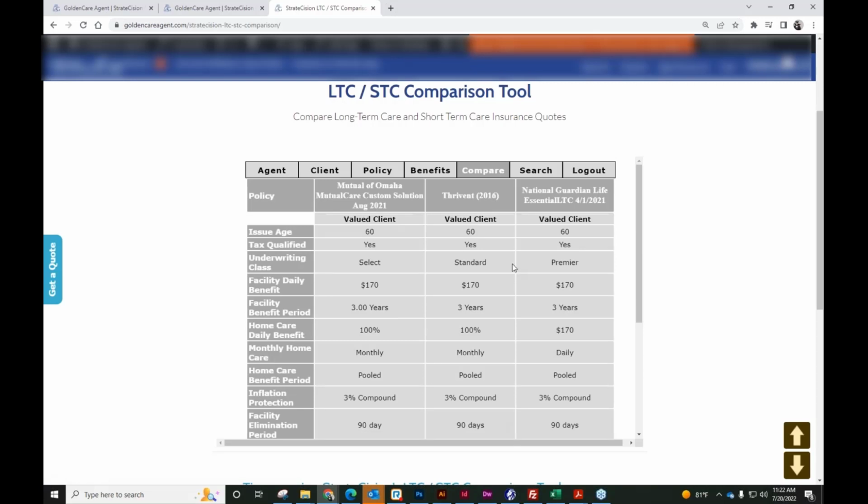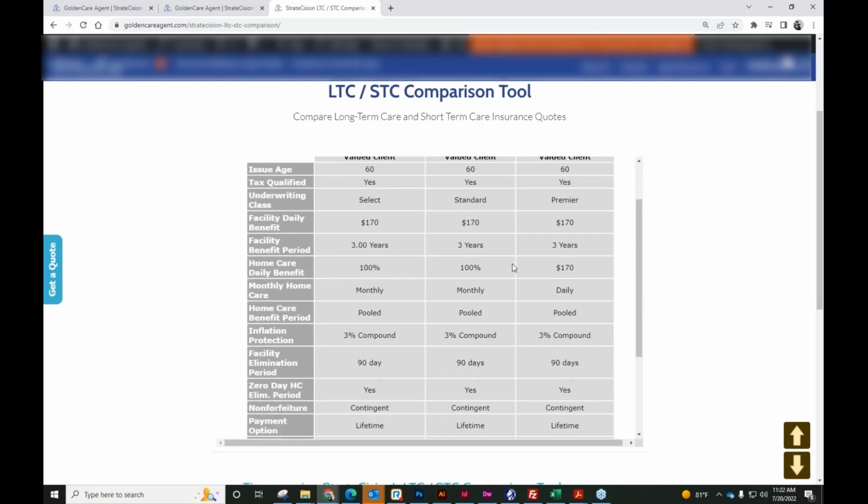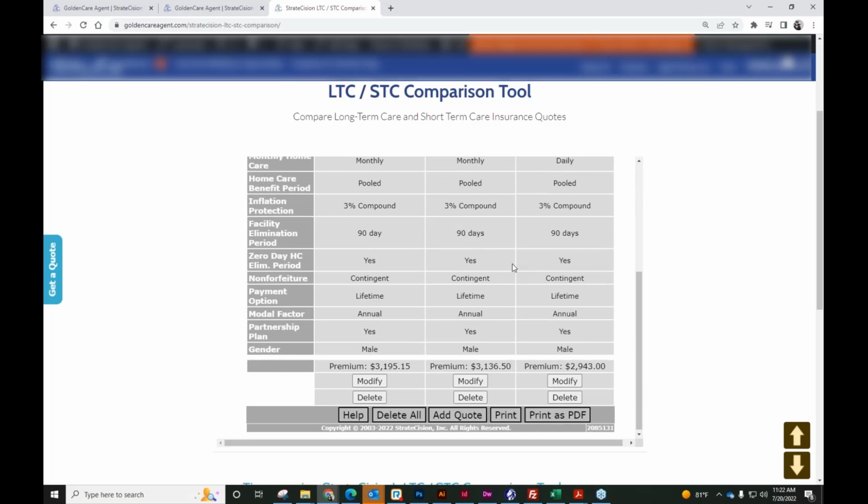So you can get it laid out with the different plans and the different companies just so, and then you can go through and print to PDF so that way it is available to deliver to colleagues or clients.